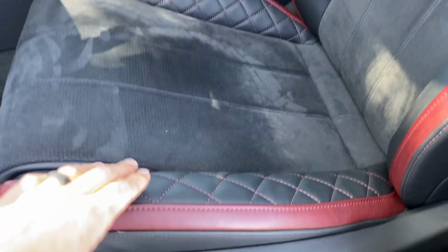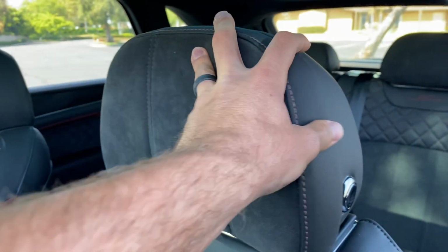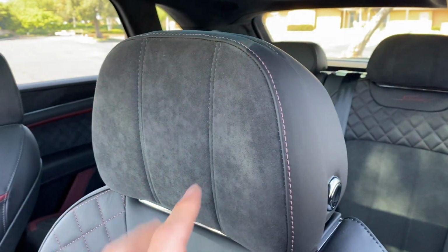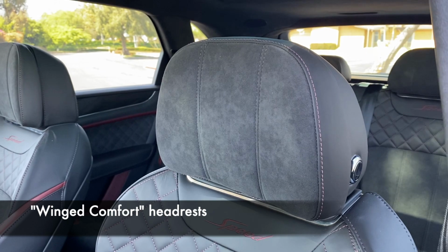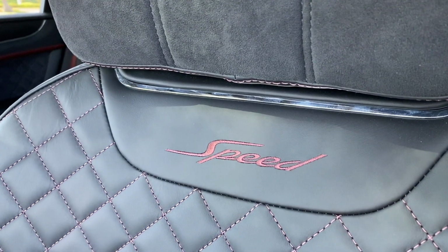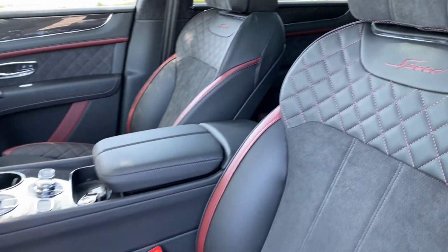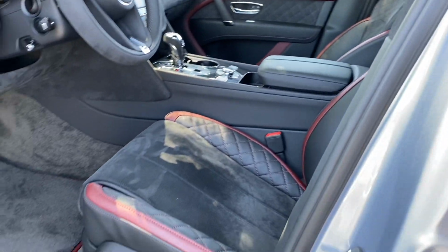And these bolsters here, you have extra cushy headrests. Bentley has a name for it. I don't recall the name. They're just extra cushy to me. The Speed embroidery on the seats, that's standard, but it's in red if you get the contrast stitching.